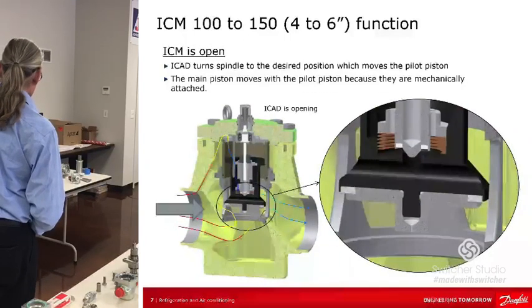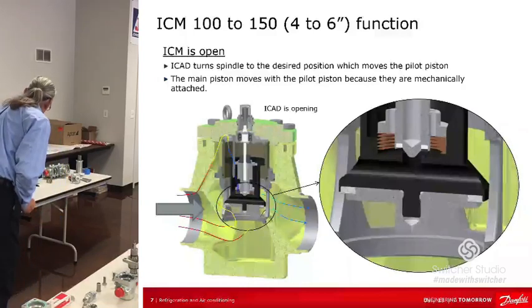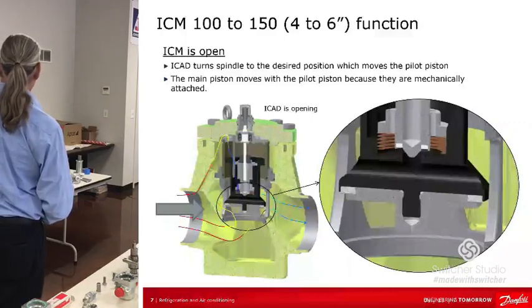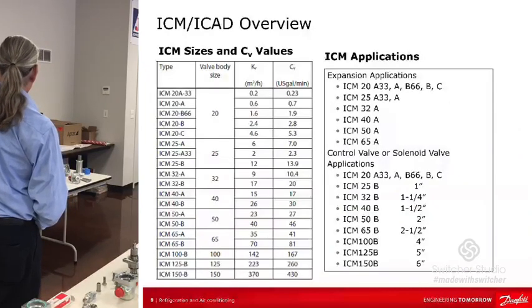Here the valve is open now. It's all the way open. You can see this is a cut cross section of the main piston. You can sort of visualize that. Okay, and then just an overview.